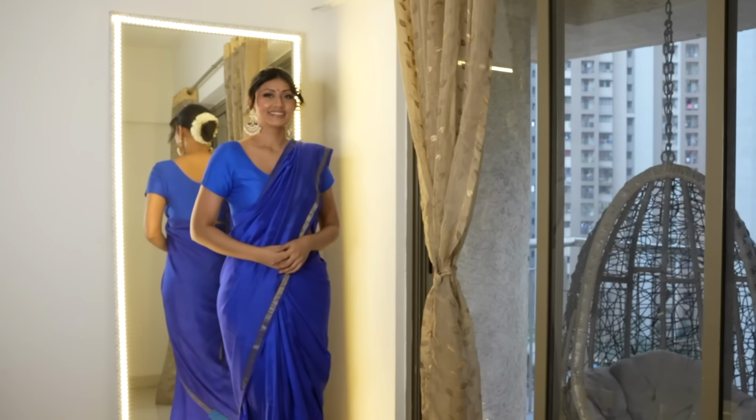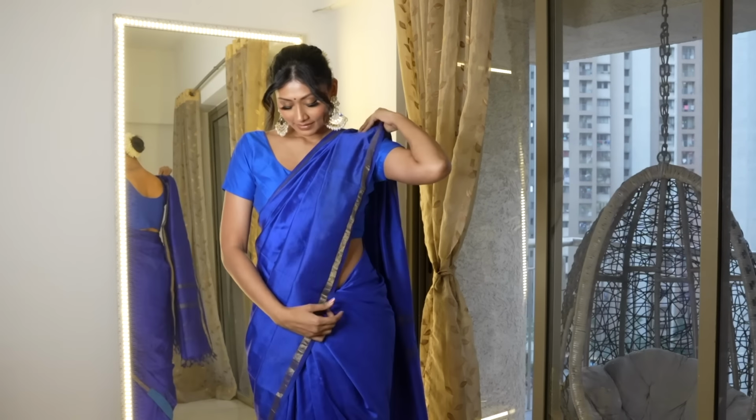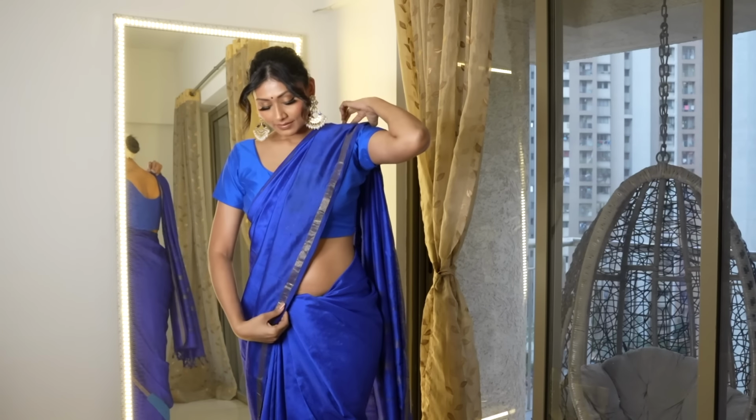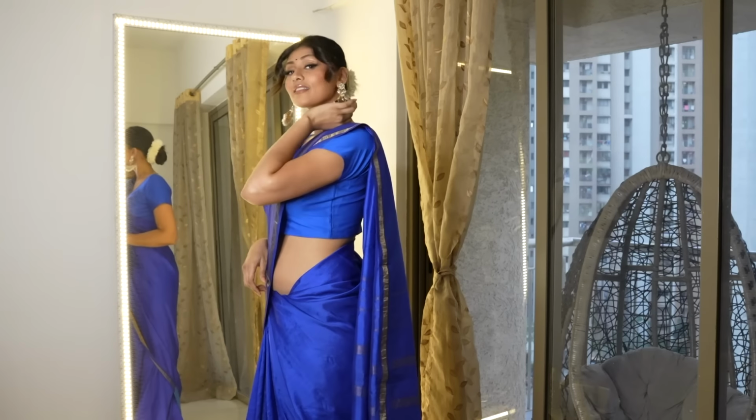Actually, this is my grandmom's saree, and I feel like whenever we have festivals in the house, I wear her saree just to have her around us as well, because we truly do miss her. So yeah, that is why I decided to wear this saree. Love the saree, color, everything.